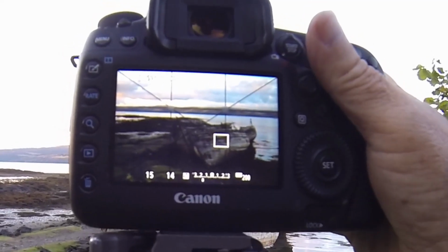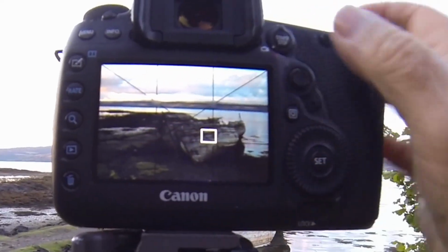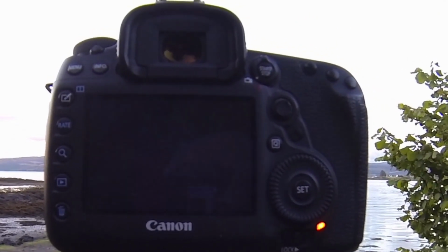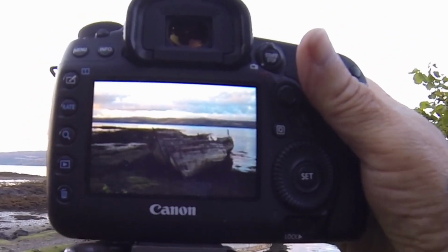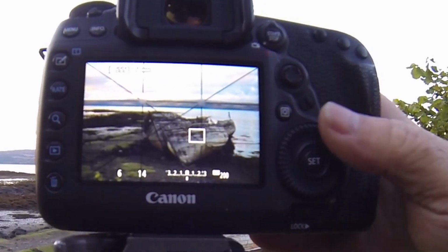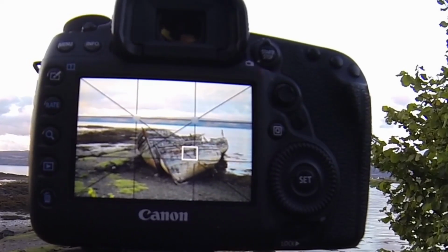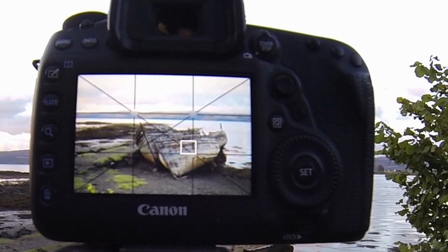And then I'm going to underexpose, almost 2 stops, just to bring that colour out in the sky. 2-second timer again. And I'll just blend these two shots together as an HDR. I'll come back, brighten it back up again so you can see the shot. These boats look absolutely fantastic.